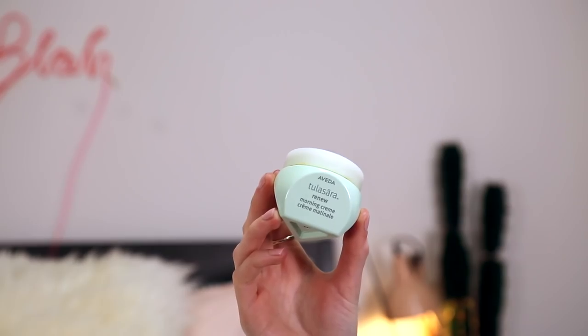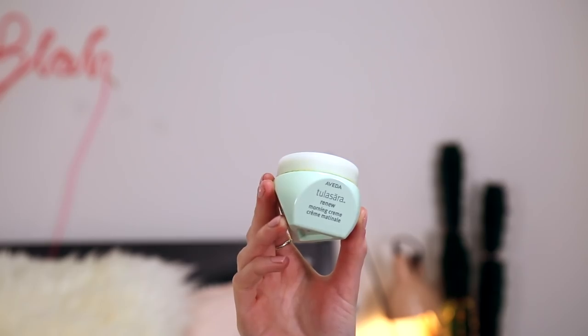And this is the Aveda Tulasara Renew Morning Cream. This is just really nice and lightweight, and I feel like it just feels really healthy on the skin. Makeup also sits really nicely underneath this. I find with a lot of moisturizers that I can be doing my makeup and then it feels like it's still sliding all over my face, or it takes so long to just sink in. But this absorbs really nicely into the skin really quickly, which is great for the morning. So that is all I will do to my skin in the morning.